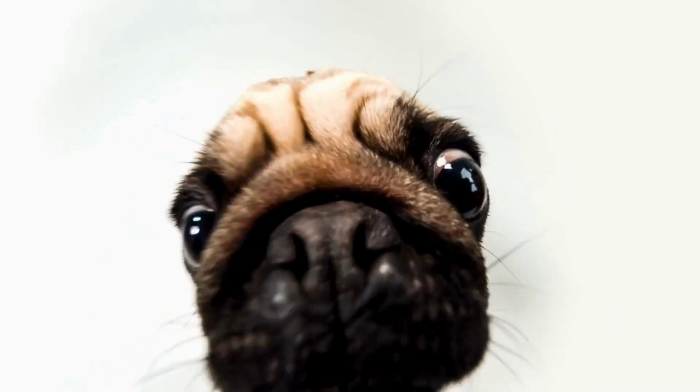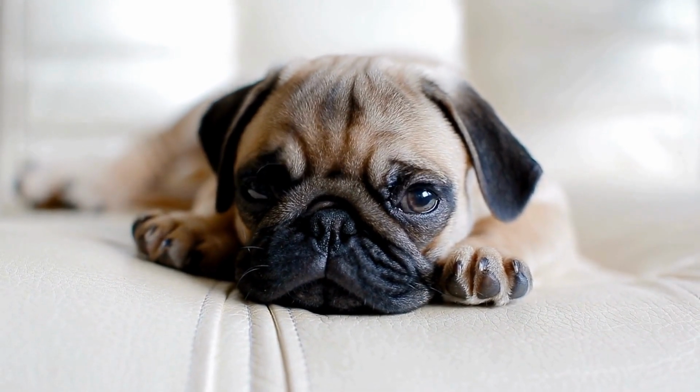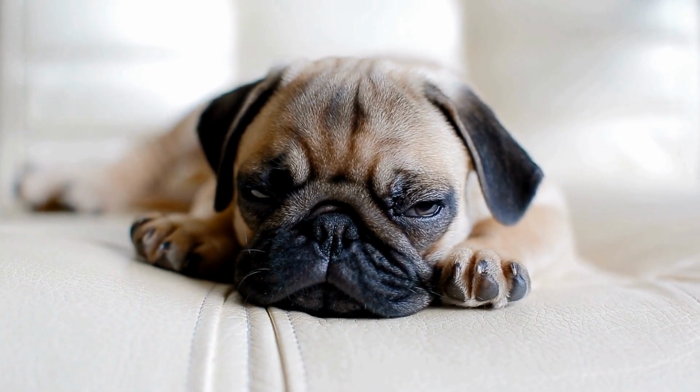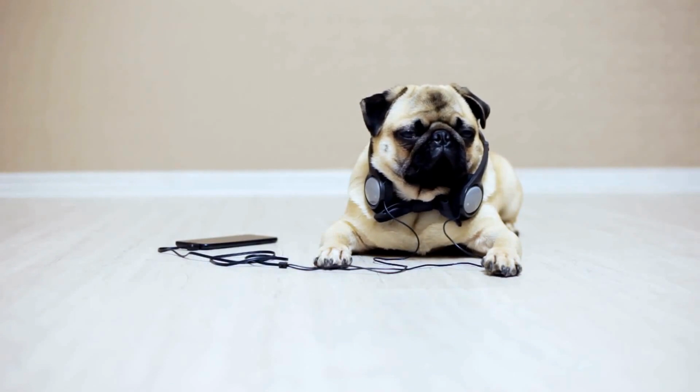4. Be mindful of temperature. Pugs have a short snout and are classified as brachycephalic breeds. This means they have a harder time regulating body temperature and are more susceptible to overheating. It's crucial to keep your home at a comfortable temperature, especially during hot summer months.